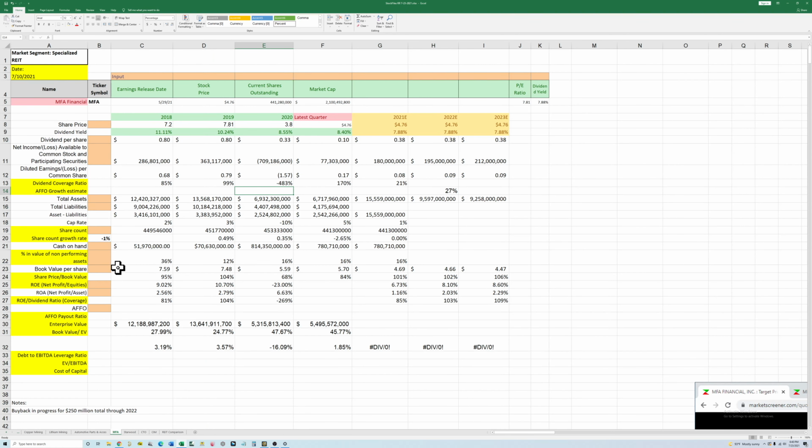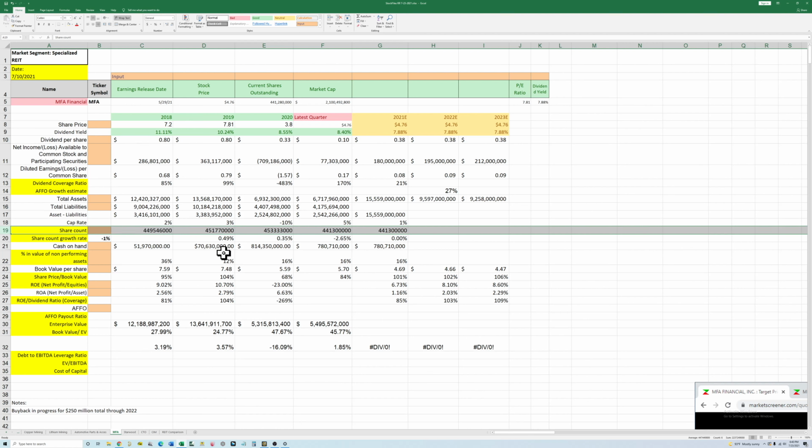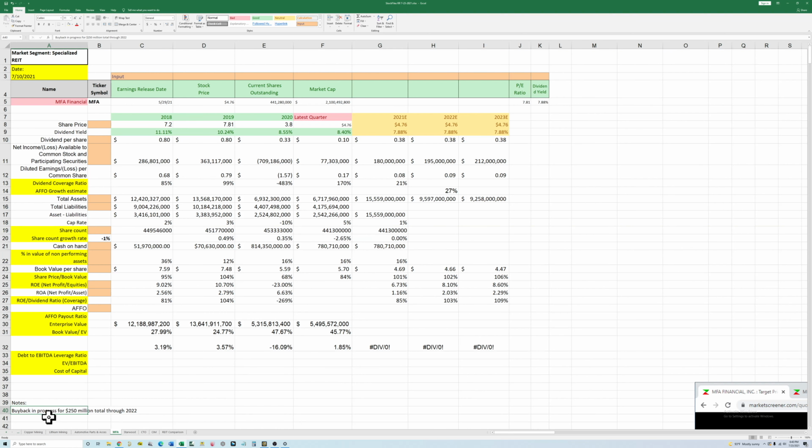Looking more into them, I did a more advanced spreadsheet. I'm not going to go through all of these numbers, but just to show all the stuff I went back and looked at, I looked at the share count over time. An interesting thing is they're actually doing a buyback. They said they're going to do a buyback for $250 million. That's going to run through 2022, and their market cap is only $2 billion. So they're going to be buying back more than 10% of their market cap. And looking at their share count, it looks like they've only bought back around 2.25% to 2.5% of the shares. So they're not even halfway done with this buyback plan.